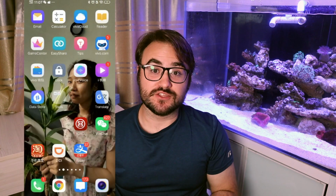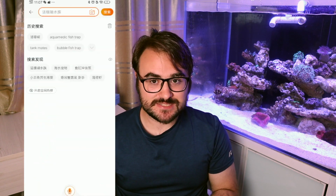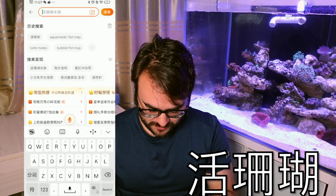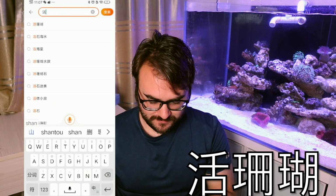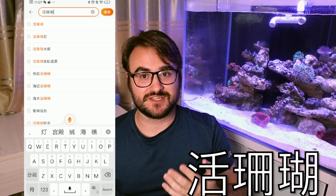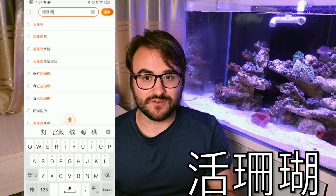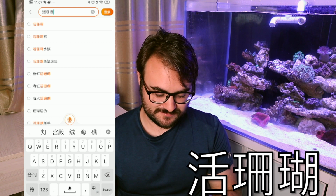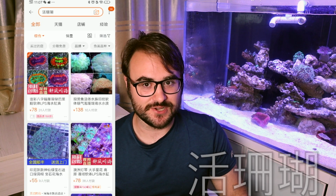Okay, here we go. So the first thing you've got to do is search for coral, and you have to specify that you want live coral. So you have to type in huo shan hu. Now, if you don't specify that you want live coral, it's just going to be like jewelry and stuff. So huo is the word for live, and then shan hu is the word for coral. Please don't overly criticize my Chinese, I'm self-conscious about it.